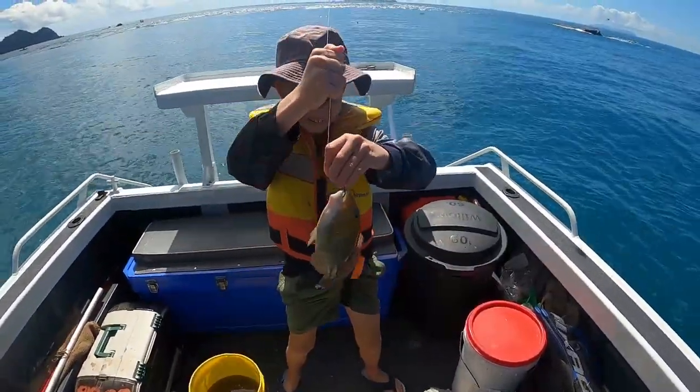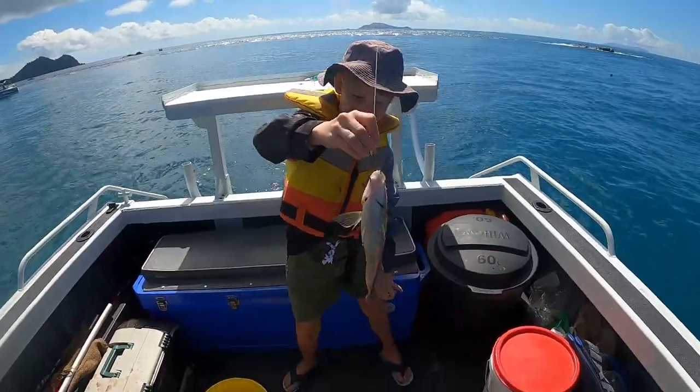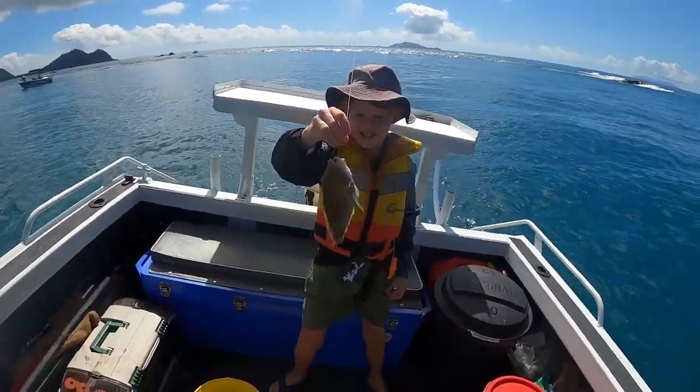Okay, guys, I've caught a bluey. First catch of the day. Just dropped it in and it bit. I don't think he's a legal one, but pretty decent for the first catch.